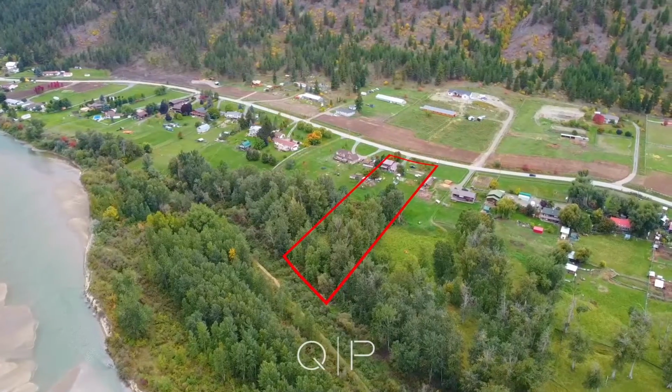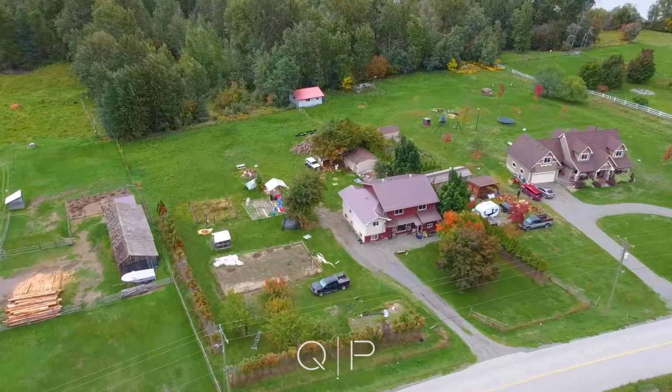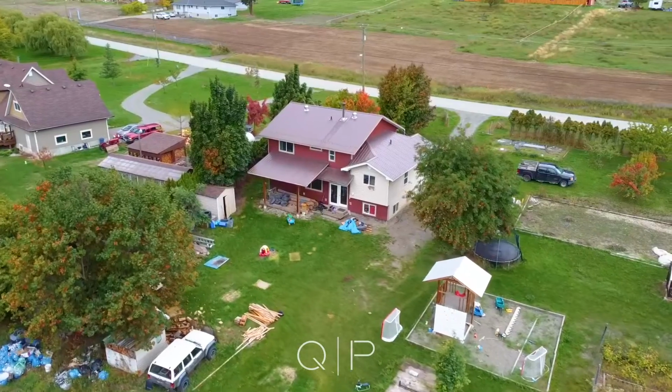This property is 2.5 acres along the North Thompson River. Beautiful property. The house itself is 2,500 square feet, split level. It has an open design living room and kitchen with 3 beds, 3 baths, and 1 den. Gorgeous property. Let's go check it out.